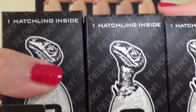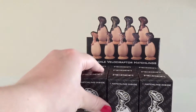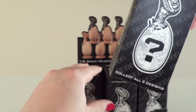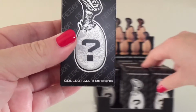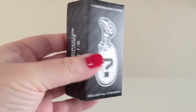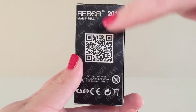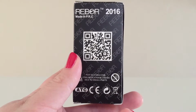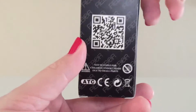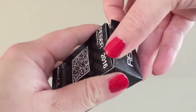So I want to go ahead and get these out of the box for you so that we can take a closer look and see what they are like. So I'm going to go ahead and start off with one of them. Go ahead and get this right here. And this is what the individual blind box looks like. As you can see, it's just a little box and very simple. It has a pretty nice cardboard feel to it though. QR code on the back. If you scan that, it takes you to the REBOR Facebook page. And made in PRC 2016, and not suitable for children under 3 years due to small parts. So let me go ahead and get one of these open for you. We'll see what we got.